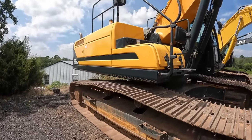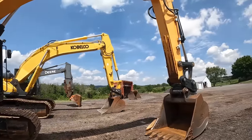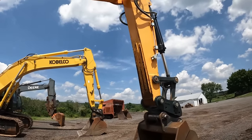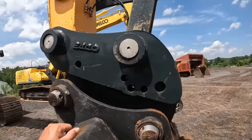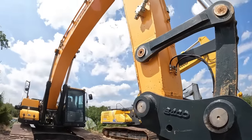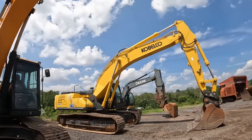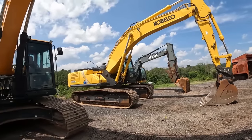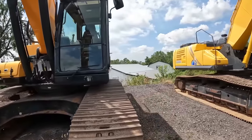So, oil checked out good. Undercarriage, like I said, looks good. This one does have the standard stick, auxiliary hydraulics, ESCO quick coupler. So, I mean, it's literally ready. We are going to try the Kobelco out too, just for reference. We drove this far, so might as well check it out.